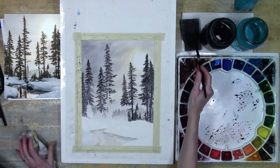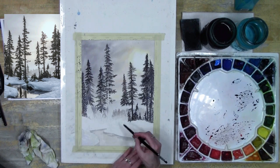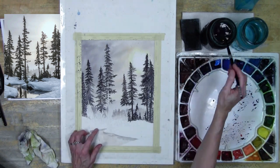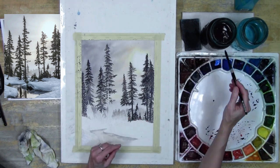So here, actually what I would do is put the snow in and then go do those smaller trees. But I'll go ahead and do some snow and then I'll show you what I would do on some of the trees after I dry it.